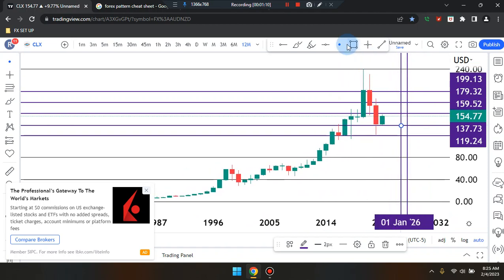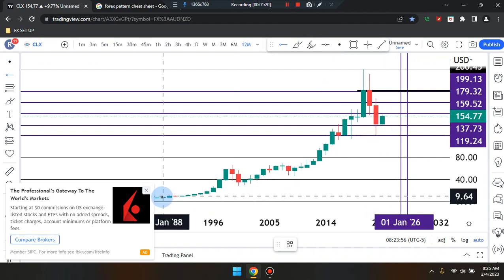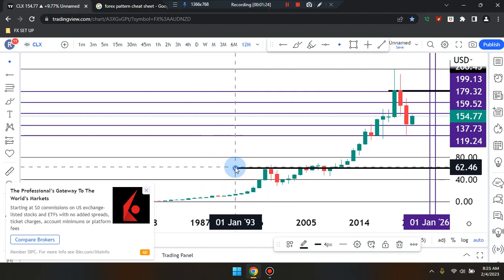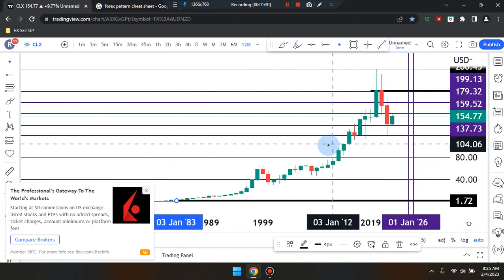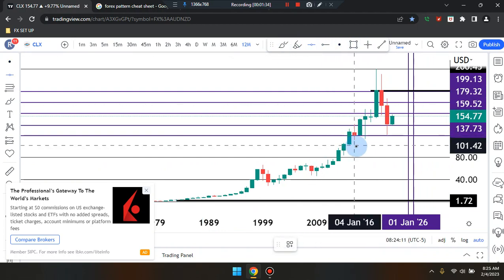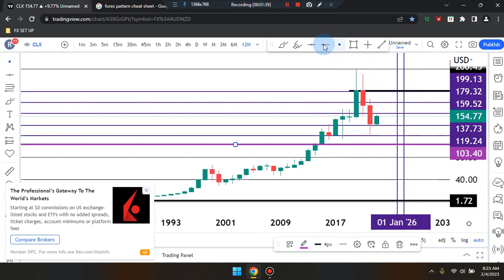So let's take a look at what's going on in the market. So we do have price action overall. High is high. Price action overall, lower lows, followed up with the midpoint.